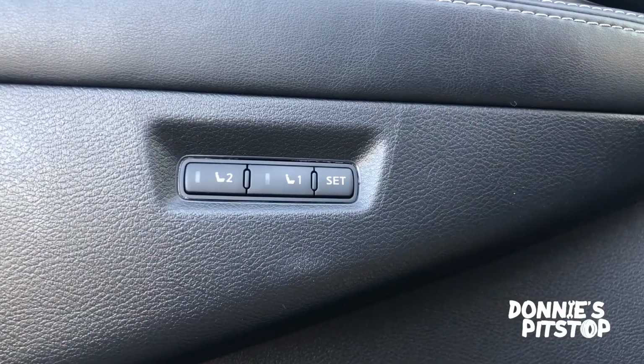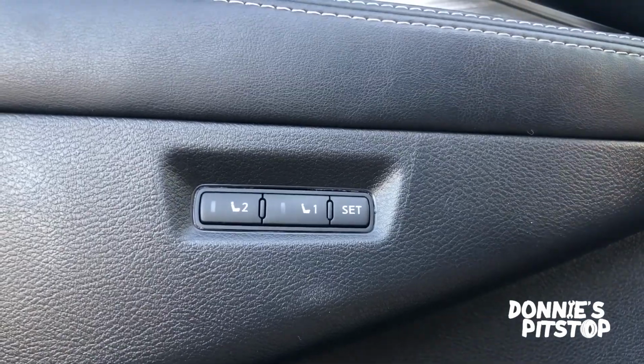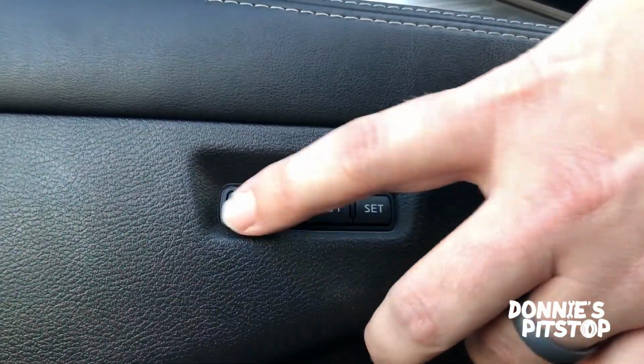Look, no hands. On the door, something really convenient for my wife and I is the memory seats. I'm number 2, because you know she's number 1. There's the memory seat in action.